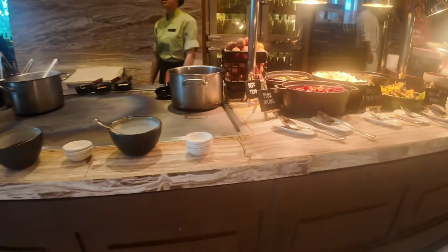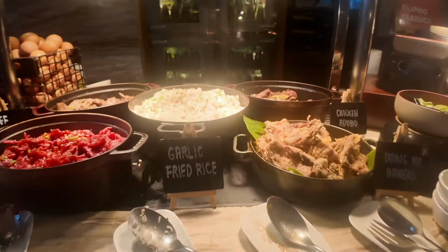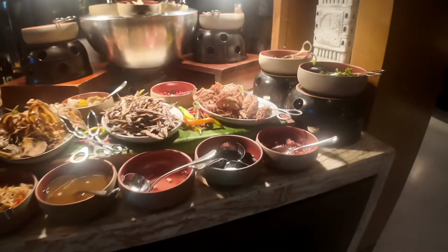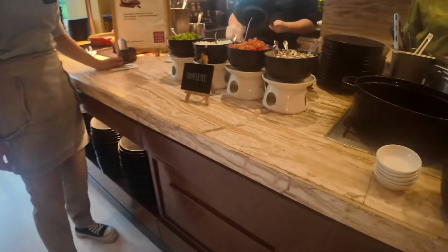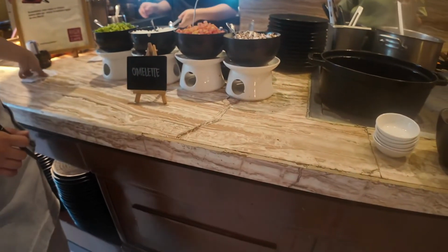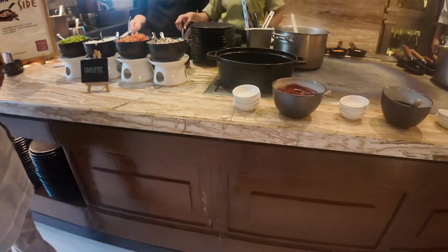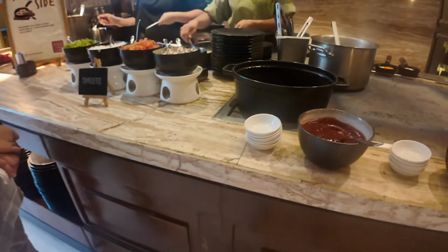But you can see here, this was more like the Indian food, and this over here is more of the traditional Filipino food. You have your garlic fried rice, adobo, chicken adobo, stuff like that. It was just endless amounts of food that you can't eat it all, guys. You're gonna have to stay here multiple days to try everything, unless that's a challenge to try to eat everything from each station.